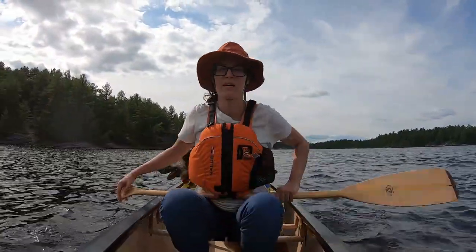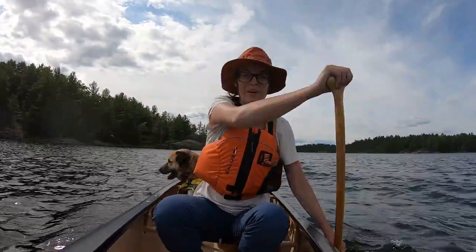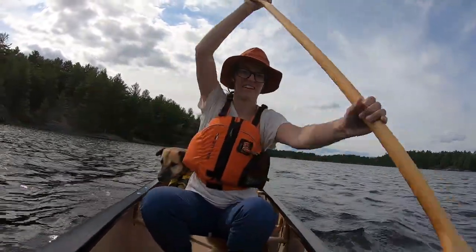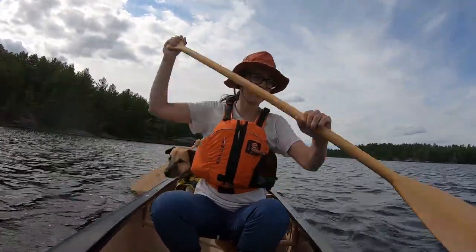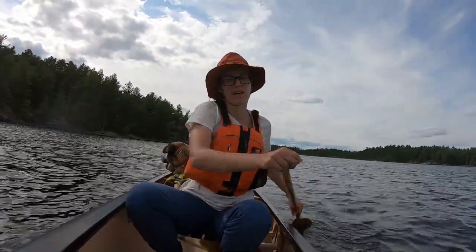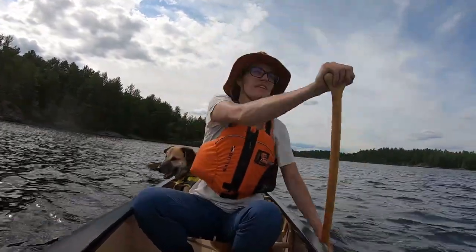Okay, this is a big moment. We finally just went around the corner and we're going with the current. Woo! Oh my God, 2 days against the current into the wind. Finally, we have come around the corner from the North Channel at Wolseley Bay and we are with the current. Yes.